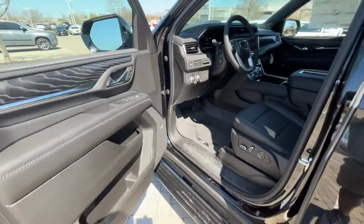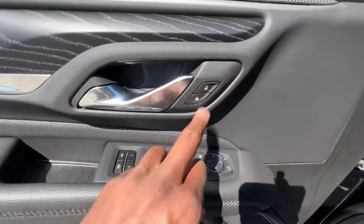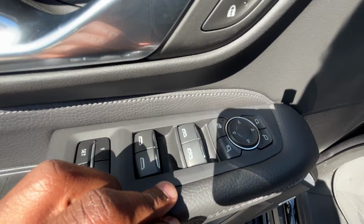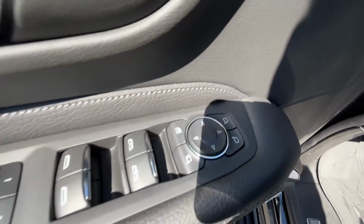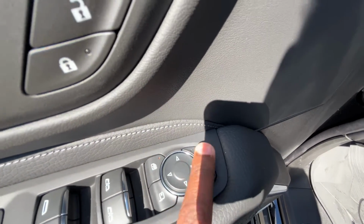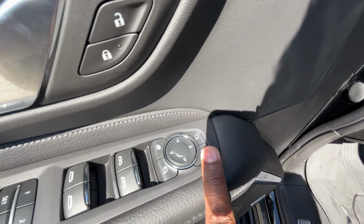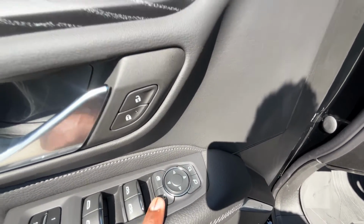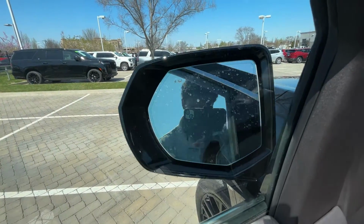But we get passive keyless entry on all four doors. Power door lock controls are here, memory seat function here. We have power windows with one-touch automatic up and down for the front. And then we have a rear window lock here. Power mirror controls are here. You pick a side and you can turn those on and off and then adjust whichever way. And then they also power fold, and we have blind spot monitors there.